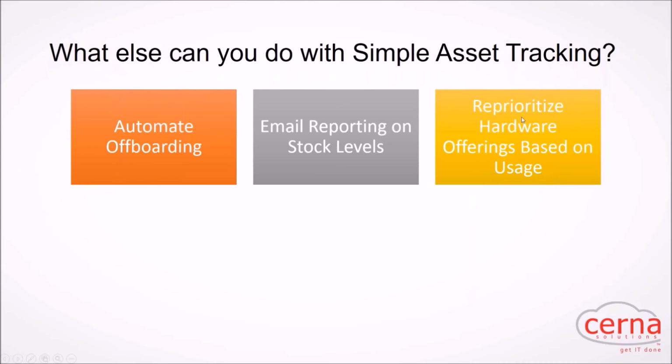Okay, we talked about this a little bit with the bar chart. You can reprioritize hardware offerings based on usage. So if people are ordering a ton of the 13-inch laptops, but you have this warehouse full of 15-inch laptops, and you want them to use the 15s, you can take note of that and then figure out some way to push those 15s on people so that you're not having to buy more laptops.